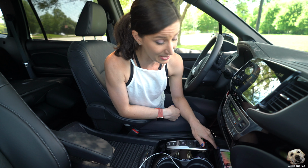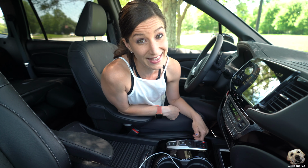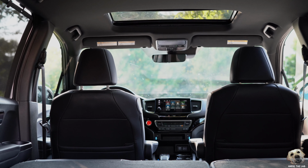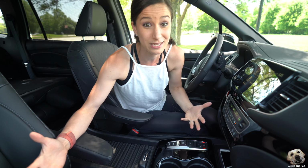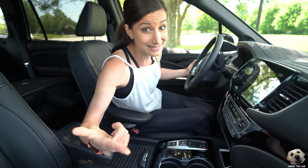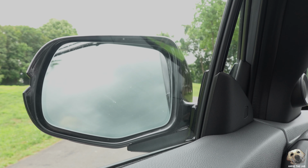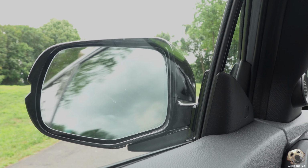And it's a nice size space too, so if you have one of those big megaphones, I think it will fit. No panel moonroof, but the windows are huge, and you have this panel here that feels really light and airy. And visibility, when you turn to the back, it's pretty good. But you also have your mega side mirrors to help you out, and they also fold in, which I totally appreciate because this vehicle is wide.